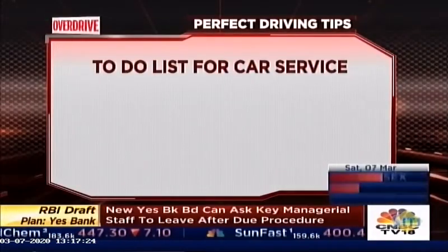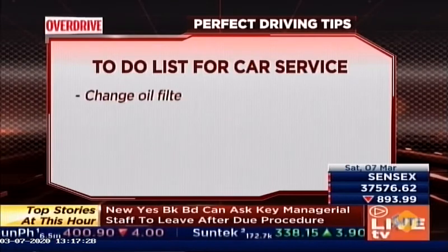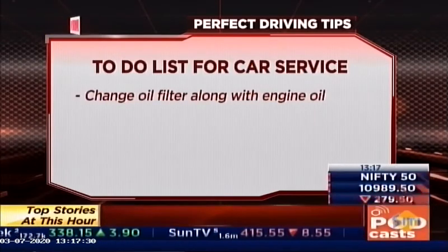Here are a couple of pointers to keep in mind when you have to send your car for service. Make sure you change your oil filter along with the engine oil.